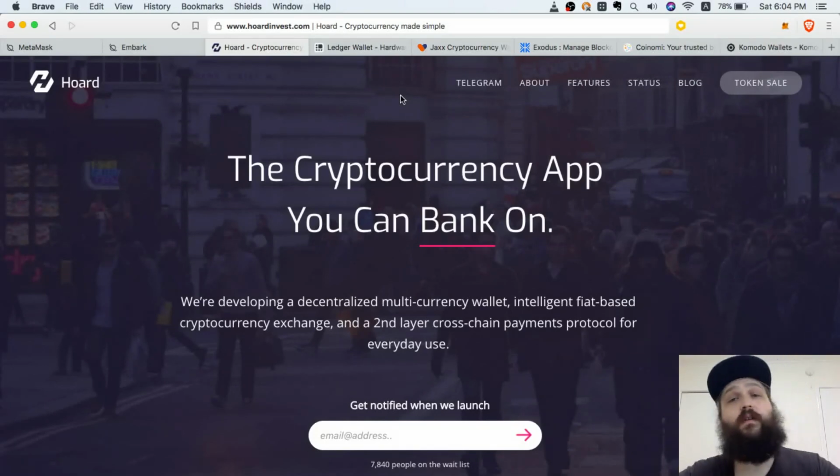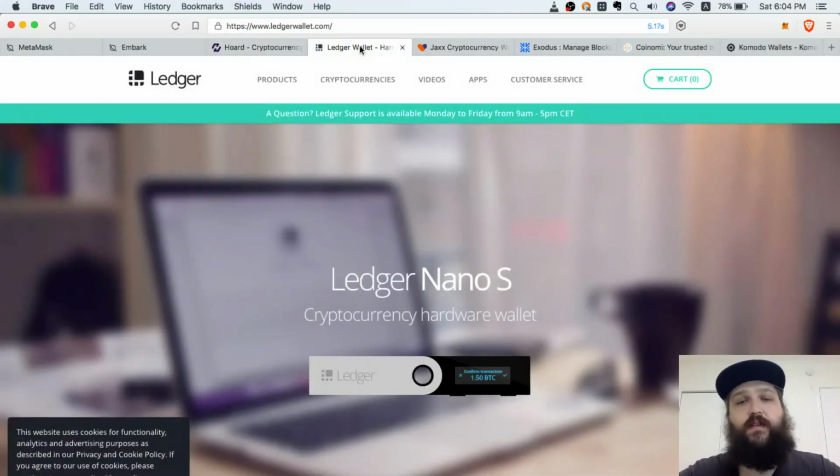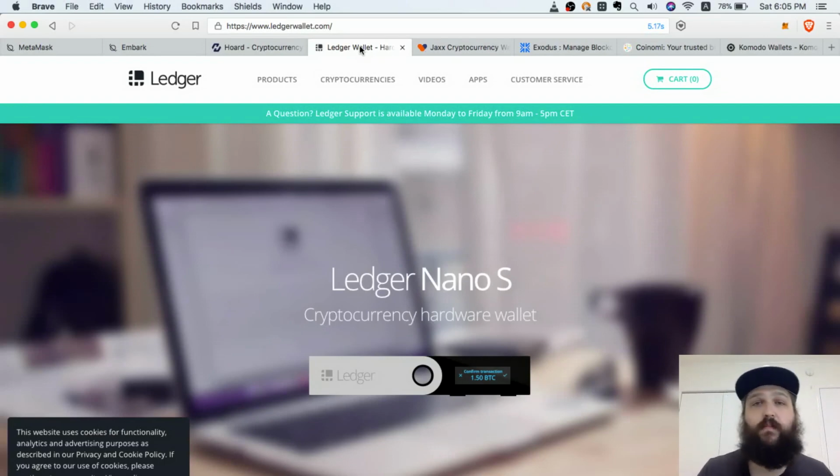Onto hardware wallets, I want to tell you about the Ledger wallet. So the Ledger, basically what a hardware wallet is, it's like a separate device. It's not a mobile device. It's not like your laptop. It's like a little USB drive, basically. And you connect it to either a mobile device or a laptop, depending on what the hardware wallet supports. And basically all this little thing does is it stores the private keys for whatever cryptocurrency.